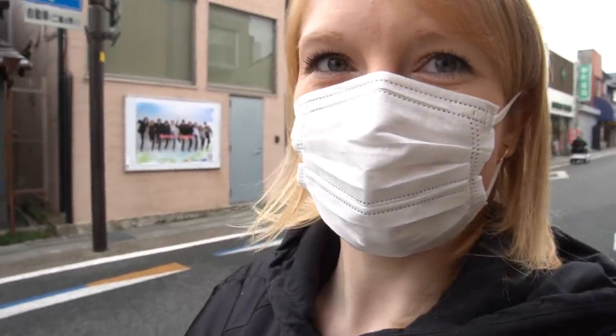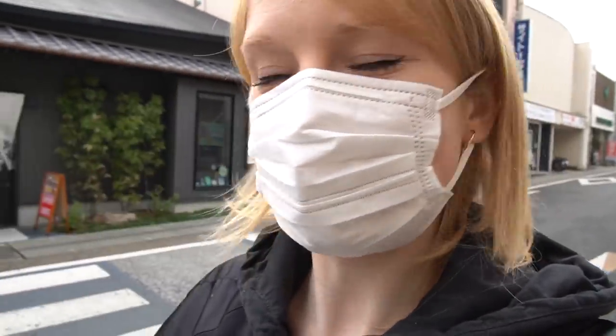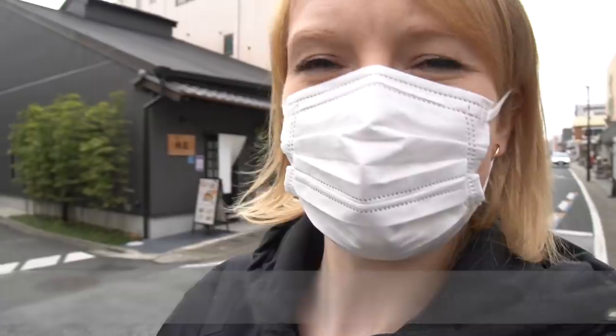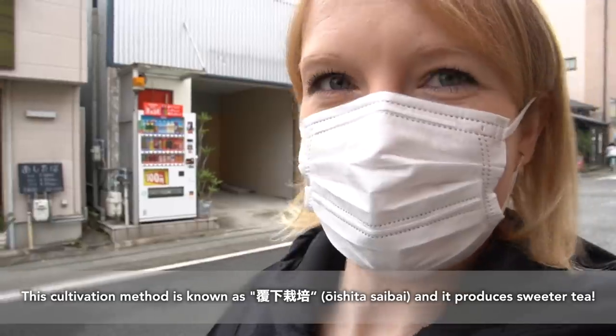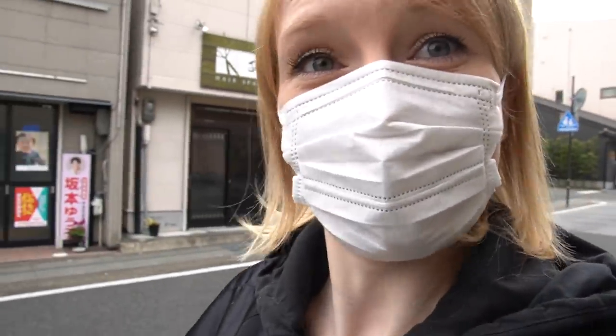They also have their own unique way of cultivating it, where they cover the leaves for most of the year so that photosynthesis can't happen. So the leaves are quite different to regular green tea, so it's slightly more expensive. It also makes it more famous and I guess much more tasty.